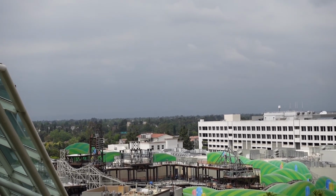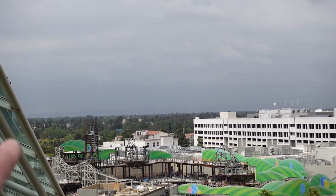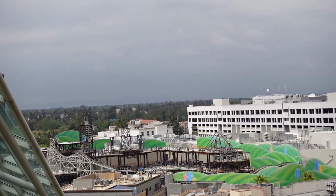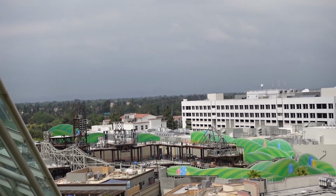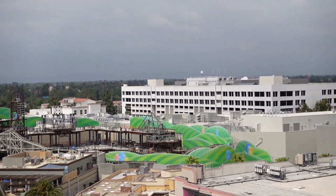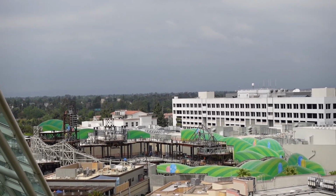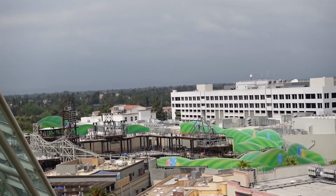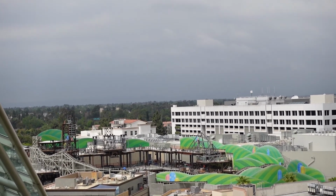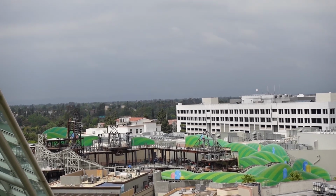You can kind of make out some of the structures. I'm guessing that there on the left is probably the castle. I don't know enough about Super Nintendo Mario. It's been so long since I played it. I can't make out any specific structure, but I believe that's the castle on the left there. Anyways, I'm really excited about this land. That's going to be a great addition. The future is bright, ladies and gentlemen.